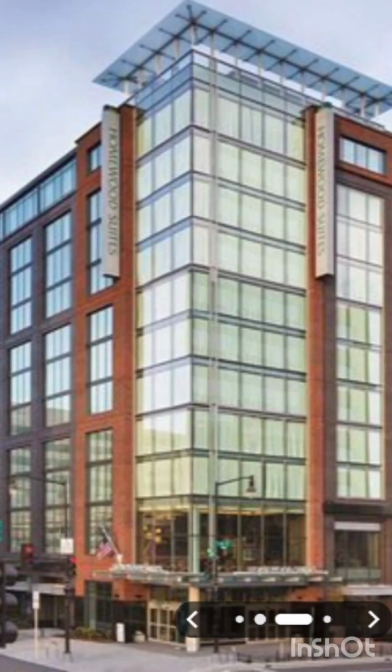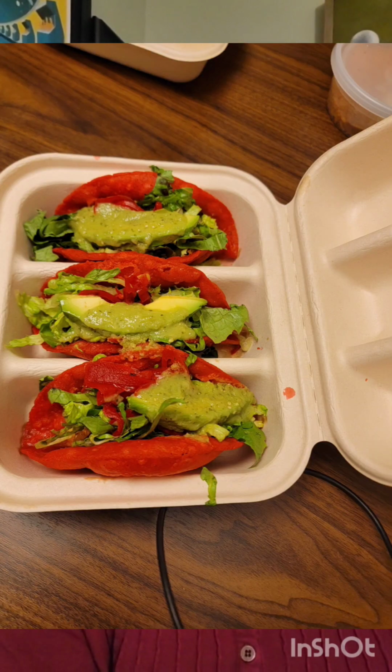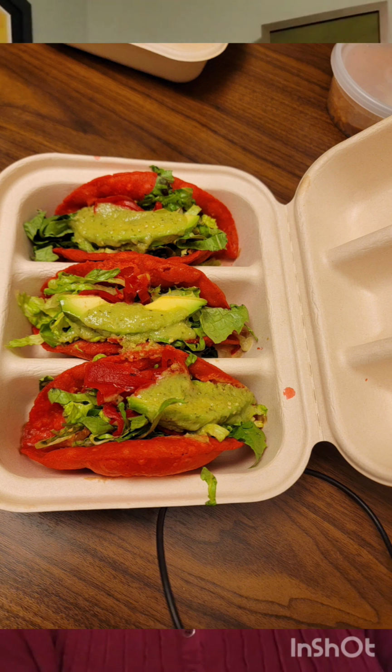D.C. I'm going to talk about where we stayed specifically, the Homewood Suites, and also what we did around that area. And stick around to the end, and I'm going to talk about where we ate and some of the other nearby restaurants. So we stayed at the Homewood Suites.